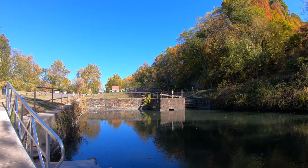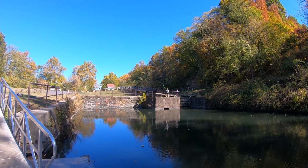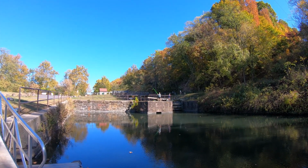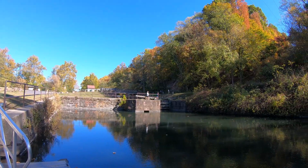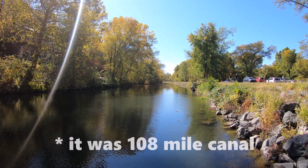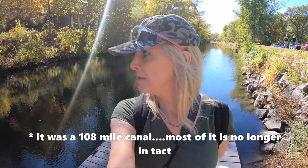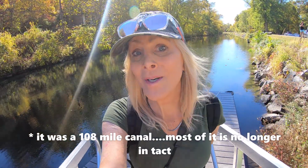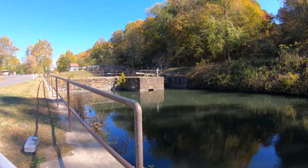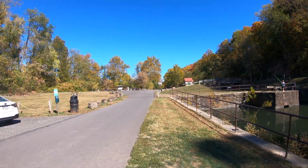So this is Lock 60, and it was one of 71 locks, and it was a 3.5-mile canal. So we've walked a pretty good distance already, so I'm kind of thinking maybe the 3.5-mile canal is still a canal. Not sure, but that would be kind of cool. All right, let's get a closer look.